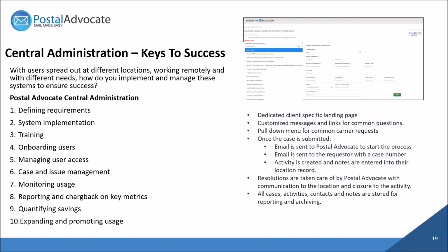If you manage it yourself, you need to make sure there's a central go-to person inside your organization that can manage this. You need to monitor usage, report on chargeback and key metrics, quantify the savings, and expand and promote usage throughout the organization. But these systems save huge amounts of money and provide a visibility and control that has not been present in the mail industry up to now.